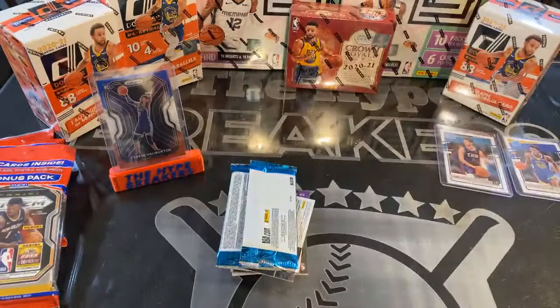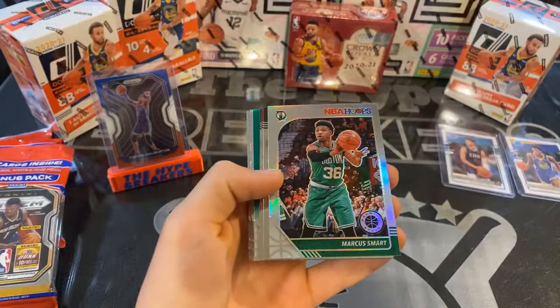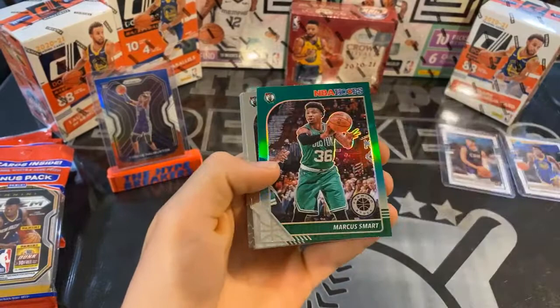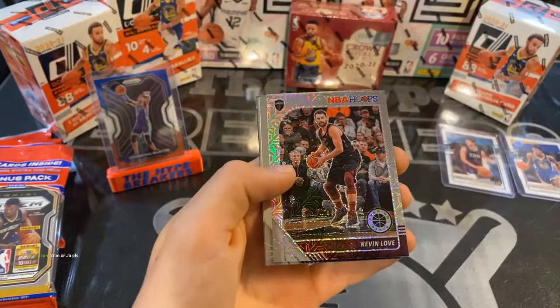Kevin Huerter for the Hawks. Aaron Gordon, followed by Mike Scott. And a silver prism, going to be Marcus Smart for the Boston Celtics. Followed by a Kevin Durant for the Brooklyn Nets. Troy Brown Jr., Quinndary Weatherspoon. Next card up is going to be a green prism, Marcus Smart for the Celtics. Color match. Kemba Walker for the Celtics, and T.J. Warren. Darius Garland, rookie for the Cavaliers. Nice one there. Followed by a Mojo for the Cavs.